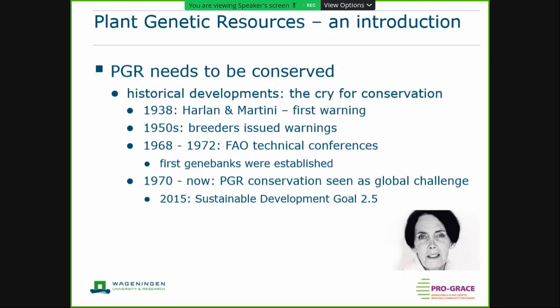So it was in the 60s that the first ones came, and that was mainly in the CG that were also starting the Green Revolution. And luckily they realized that the Green Revolution would cause large genetic erosion, and they needed to create those collections to prevent that material from getting lost. We can be grateful to these people, because otherwise we would have been in big trouble.